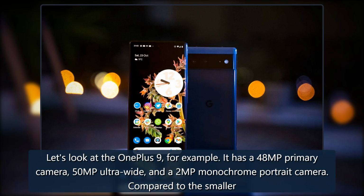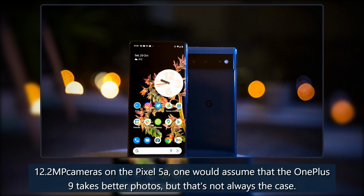Let's look at the OnePlus 9, for example. It has a 48MP primary camera, 50MP ultra-wide, and a 2MP monochrome portrait camera. Compared to the smaller 12.2MP cameras on the Pixel 5a, one would assume that the OnePlus 9 takes better photos, but that's not always the case.